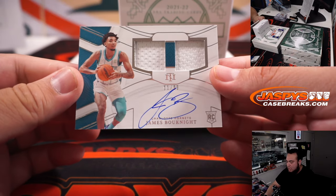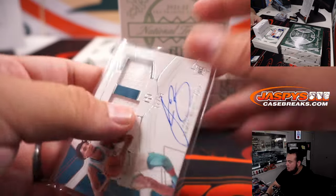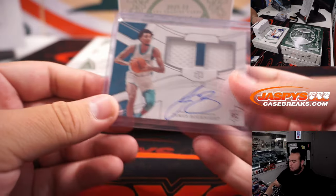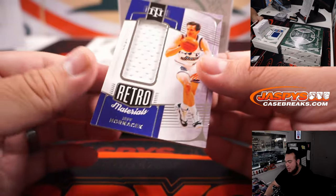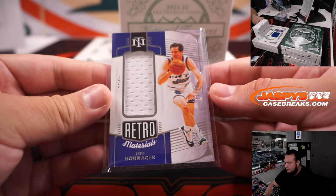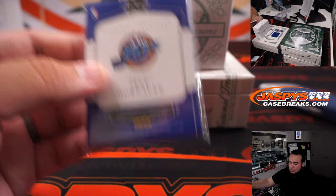We have a James Bouknight, 11 of 99. Double relic and auto. It's going to go to Gretch of the Charlotte Hornets. We have a retro material of Jeff Hornacek for the Jazz. It's going to Peter.